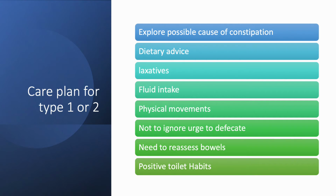And the seventh point is you need to acknowledge that there is a need for you to come back to the patient and reassess the bowels. To reassess the bowel means you can again come and check the type of stool they are passing, or you will come again and check with the patient the reason why they are not passing, or whether they are passing now, or whether they have improved, whether they have followed your suggestion. That is the need to reassess the bowel.